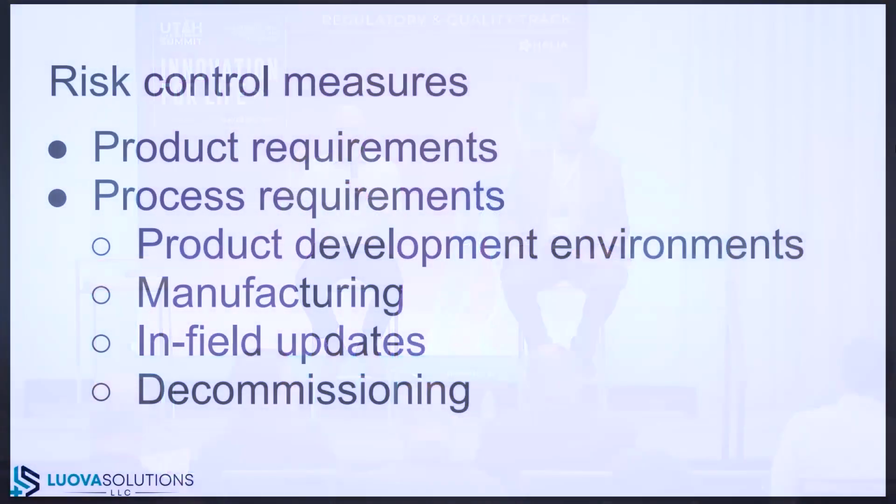All right, and then once we have that figured out, we want to figure out what our risk control measures are. And so our risk control measures, generally we're going to create product requirements, or we're going to create other software requirements or design inputs that are going to feed back into the design. But we also might create process requirements in order to help mitigate some of these risks.